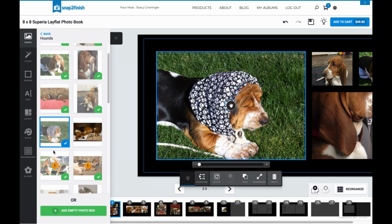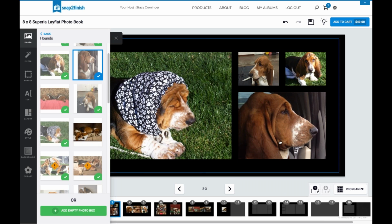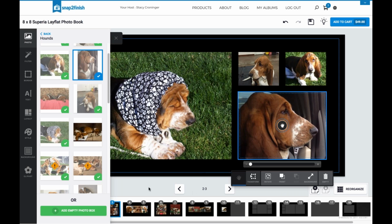So I can swap her out, put her in there, and now this one with Gracie and Hazel is not being used, and so I can choose an option for where I want to put those. Again, I'm going to slide little Gracie's head down here. So you get the feel for this, lots of fun things you can do.